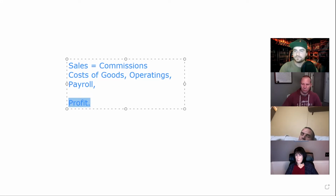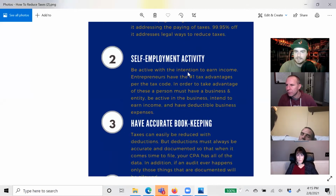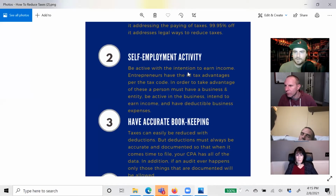Okay. So that's the first point, understanding that tax code and really understanding why it's there, what it's for, what it's meant to do, and really being able to then utilize it. Now, the next one here is self-employment activity. I love coaching business owners on this one. Everybody on this call, like I said, has some form of self-employment status just by being a representative with Plexus. So just that affiliation gives you the opportunity to say, hey, I'm self-employed.